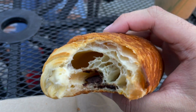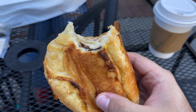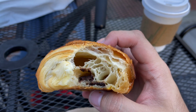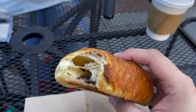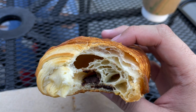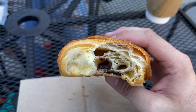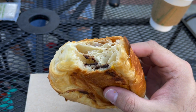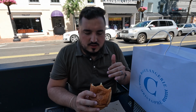Oh, that's way better than Starbucks. The bread itself, you can see all the air. It doesn't look like there's much chocolate because I took a pretty big bite, but it's just enough dark chocolate to have that bitter flavor to go with that delicious buttery croissant. You have the golden flakes, all the air bubbles on the inside. When you take that bite, it's just heaven in your mouth, guys. This is delicious. Even if you don't get any of the chocolate, you get that buttery, flaky goodness on the outside. It's a masterpiece.